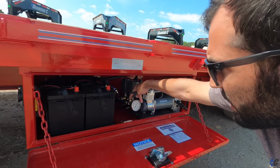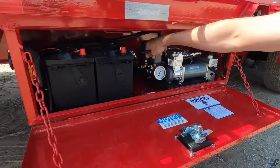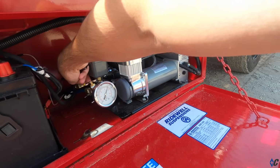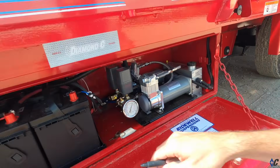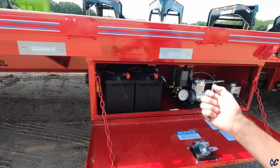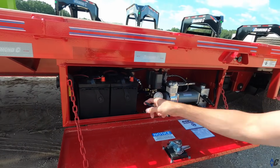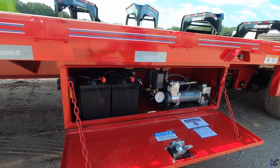There is a manual dump that we put in line behind the gauge, as well as a little valve stem. So say you were to lose electric or lose compressors for some reason, you can actually pull up to an air tank and fill up your bags and your tanks with the manual bag fill.